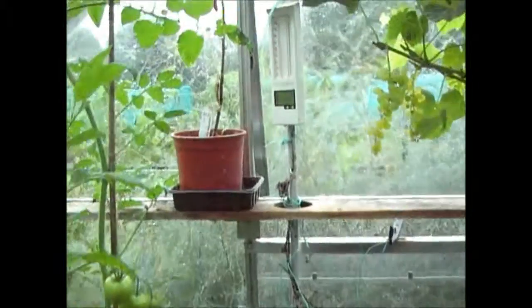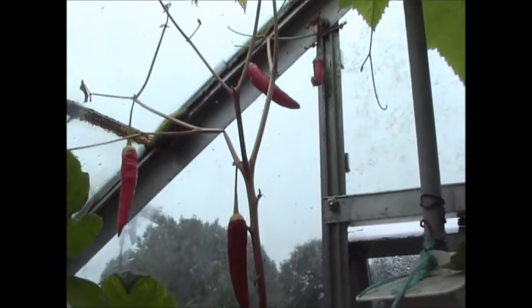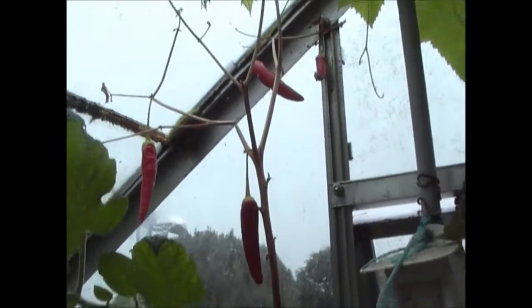But that's the greenhouse. Obviously the cayenne pepper plant, I was hoping that might have sprung back into life, but unfortunately it hasn't. The grapevine is really the only other thing. As you can see, we have picked some grapes off.